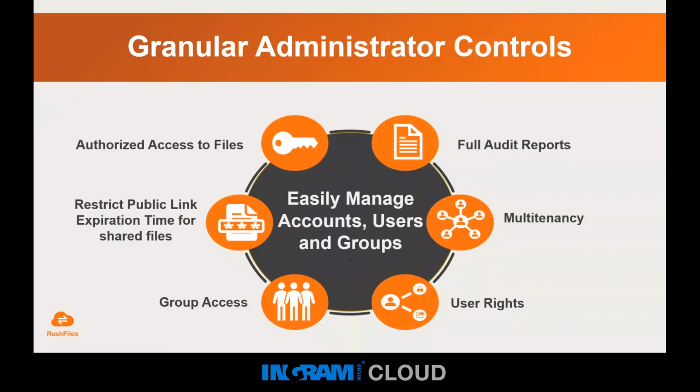So, for example, there can be a user who is not an account admin, but the admin of a specific shared folder. Also, with multi-tenancy, you can host a great number of customers on the same installation and can administer all of them using the same service account with a single login.